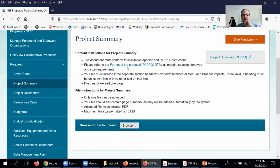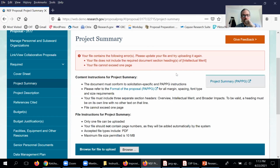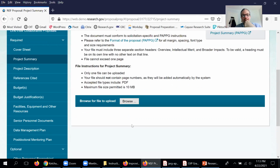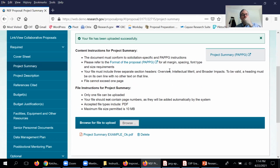So everything is now a PDF upload. It doesn't do conversions from Word documents anymore, and the project summary is no longer text boxes. So you're going to have to make sure that your project summary is one page. So in this case, the system identified that the project summary I uploaded doesn't have the intellectual merit heading, and that my project summary is over one page. So not only is Research.gov identifying this for you, it actually won't allow upload of the file until it's fully compliant with their system. And now we've got a successful confirmation message.